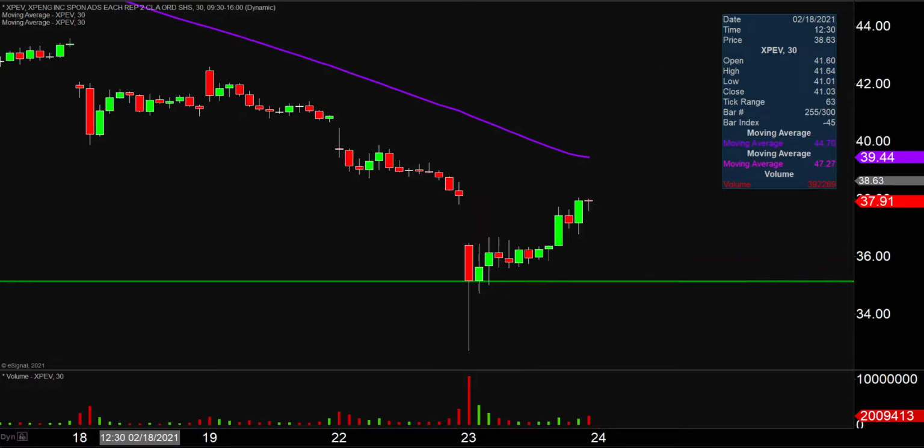As far as areas of resistance are concerned, all eyes are going to be right up there on that purple line, the 50-period moving average, currently valid at, we'll call it $39.50. So you want to keep a close eye on that. But all in all, any angle you look at things, very impressive bounce today. Now it's just a question of can the price build upon this momentum moving forward. Let's see how things continue to play out on Wednesday.